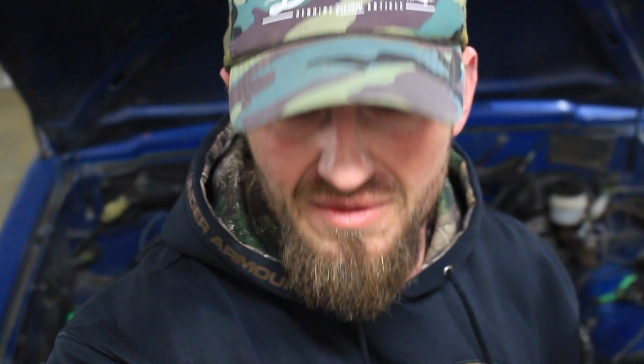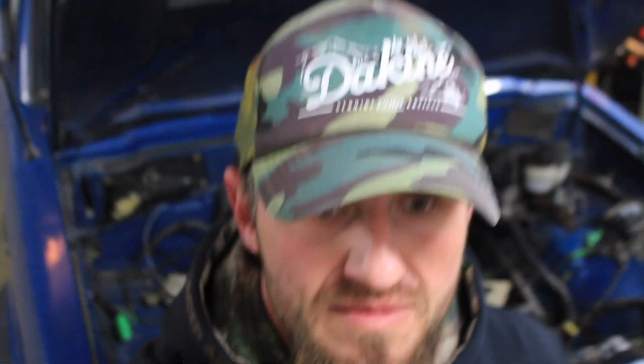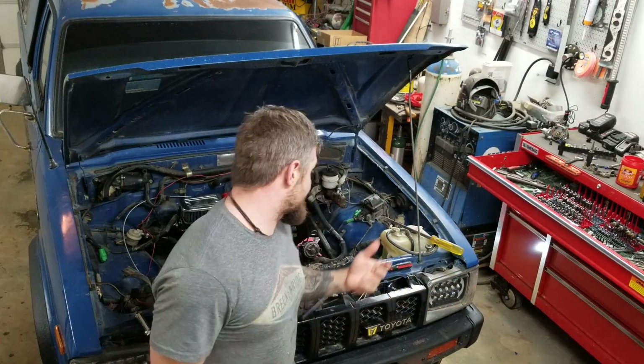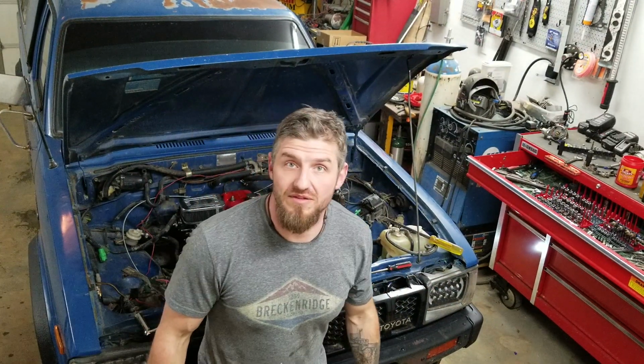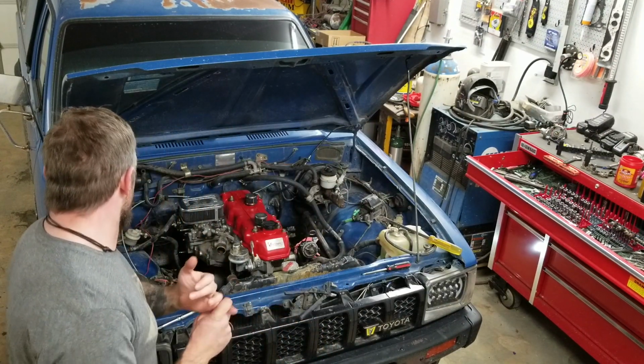Plus when I'm pulling the engine, you don't really want to take a chance in hitting your radiator, especially if you're doing this by yourself and having to get a new radiator. So here you go. Okay, first camera went dead, so now we're on the phone. Video may look a little worse, but for what we're doing, I think it'll serve its purpose. Let's continue on. Update, I've got the starter out.